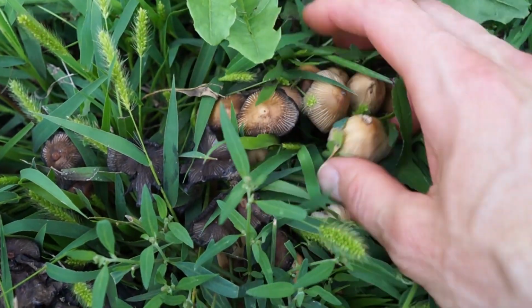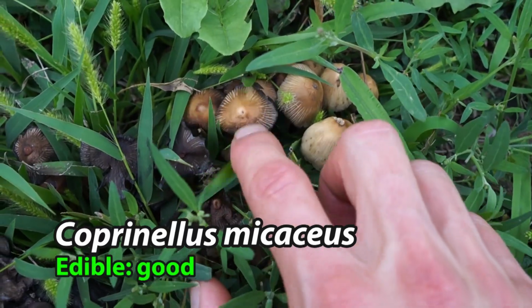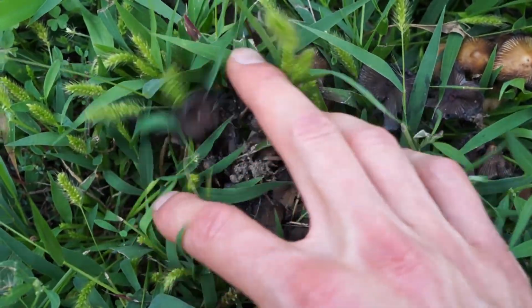And here we have some older Coprinellus micaceus. You can see they're a bit dried up because they're kind of cracking along the edges. And then here are some older caps that deliquesce. The stem is white and the gills are black. I frequently find this mushroom because it grows in huge clusters on dead wood.